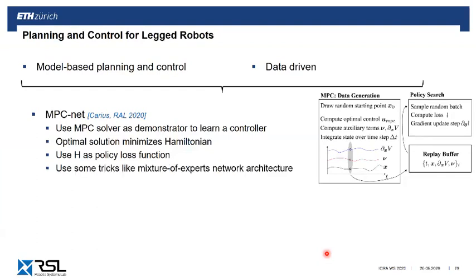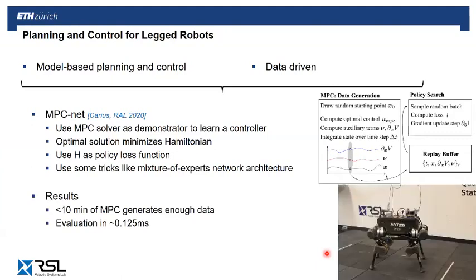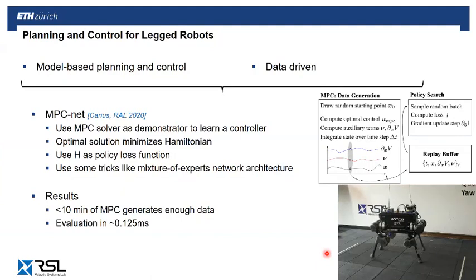And of course, there are some tricks that had to be implemented; for the details, go to the paper. But what is very nice is that in the end, you essentially get a policy which is doing the same as the MPC controller, but it's doing this with almost no evaluation time. And also for training, it takes very little time. So here, less than 10 minutes of MPC data was required to generate that.